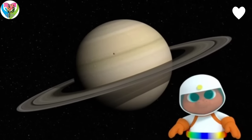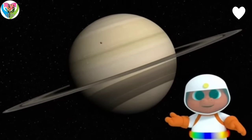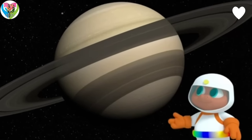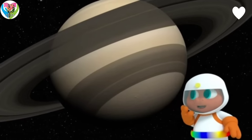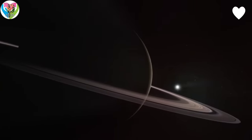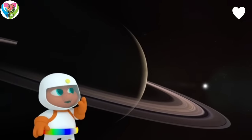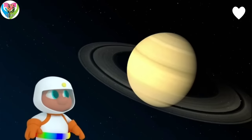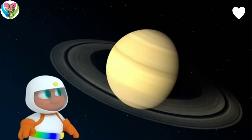What are you doing, Gorby? I'm playing planets. I'm pretending to be Saturn. See? Saturn's got rings around it, and I'm... Saturn has the largest group of rings. What are the rings made of? Mostly dust and rock. Like Saturn, Jupiter is made of gas.